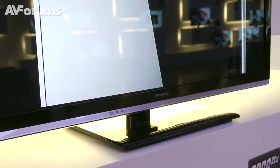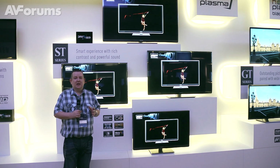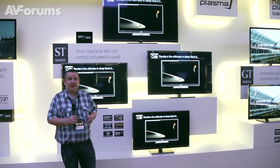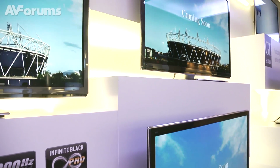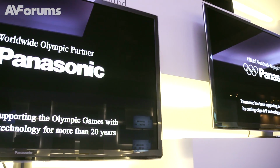So the first major TV of the year is the one behind me now, which is the ST series. And one of the big things this year is that it will be available in 55-inch and 65-inch sizes. And we have it on good authority that the 65-inch size will be around about 2.3 to 2.5, which in terms of pricing is excellent for that real estate of screen.